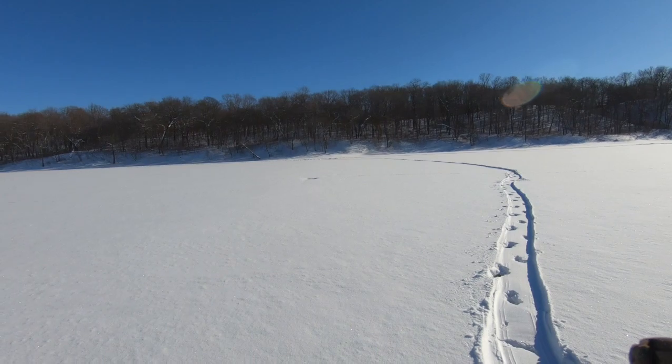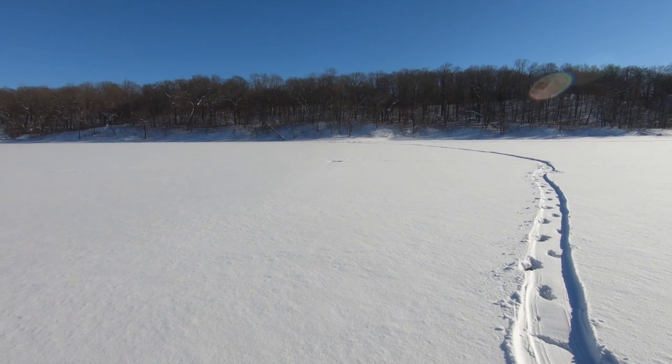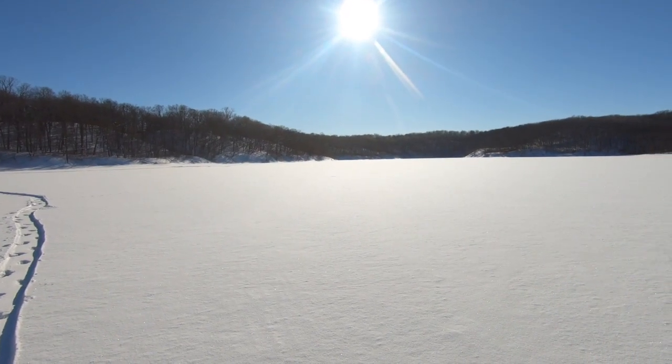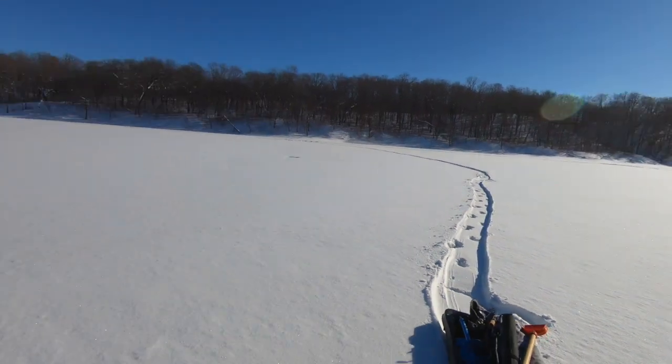Walking out here on the ice and I noticed, I don't know if that's a hole over there or what, if it's like an otter hole. Looks like there's one over there too. There is lots of water on the ice.